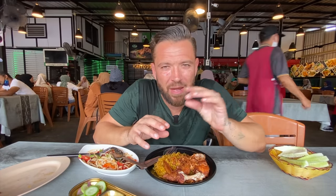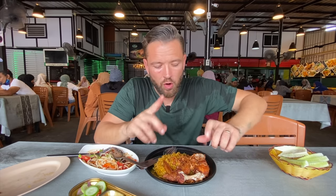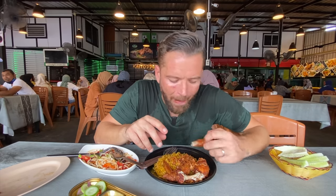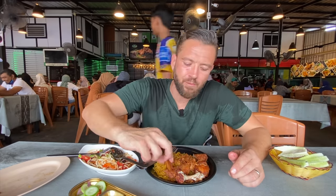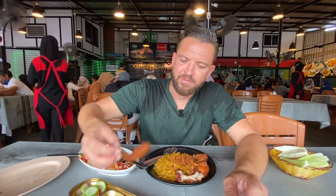The breast was actually delicious yesterday. I thought it was going to be dry, but where they marinate it for so long, it's like brine, so it kind of changes the consistency. But yeah, for sure, the leg meat is where it's at. All right, chicken wing.